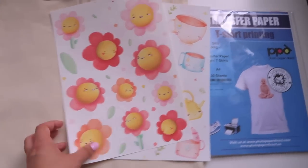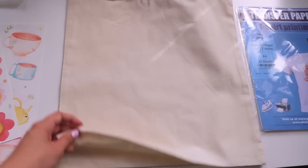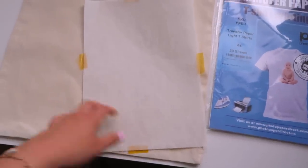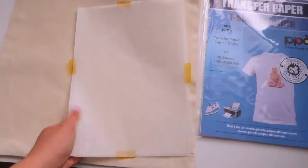So yeah, this is what I do. These are the tote bags that I use. They are, I think, 145 GSM. And this paper over here also comes with these sheets. These are the thing that sets the image into the tote bag, but I'm going to show you how I do everything. So let's go.